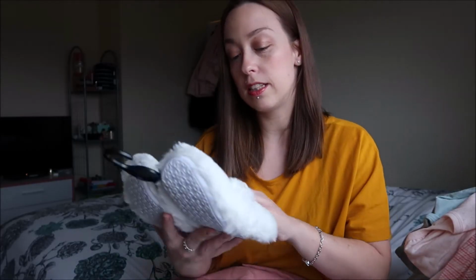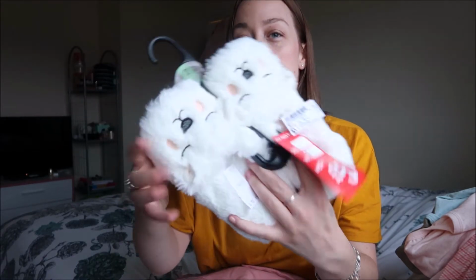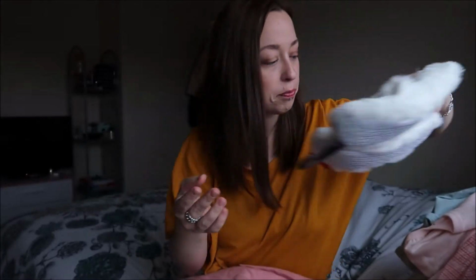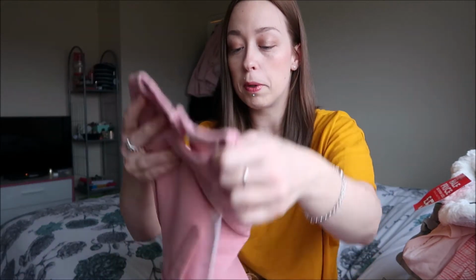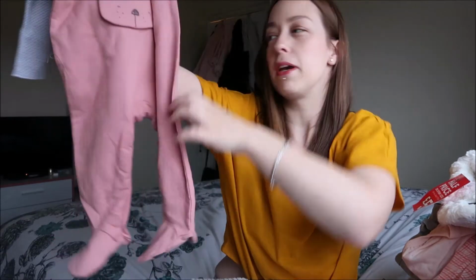So from Next, Alessia wanted these little slippers. These were £5 from 10. And they're little cute little pandas, I think they are. And she loves her slippers. That is one thing she does love. I got this, I'm not too sure if it's going to fit her for long, but it was only £4 and I just absolutely love it. It looks really big. It is 12 to 18 months, but it does look really big.